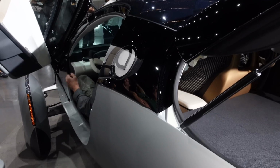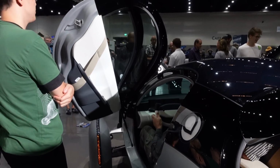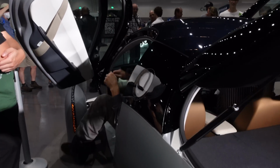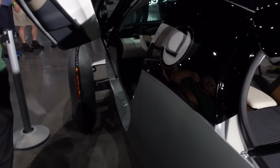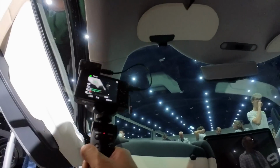Now, because the line to sit in the car was so long, I didn't want to stay inside too long and hold up the line. So I felt rushed. I wasn't able to get the footage that I wanted, but hopefully you can still get an idea of what it looks like. Plus, there's lots of other videos out there right now to get a feel for what the interior was like.